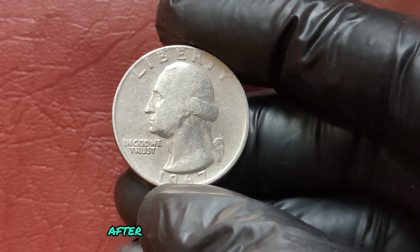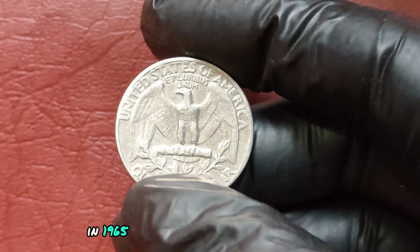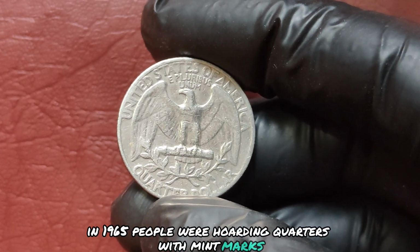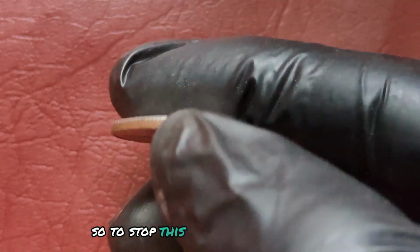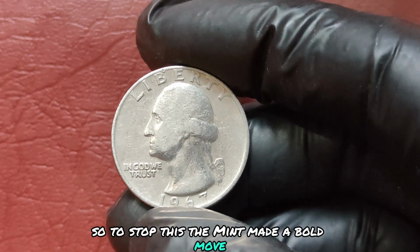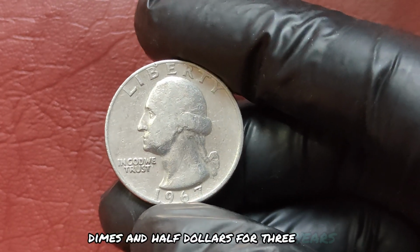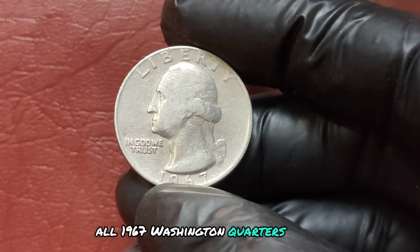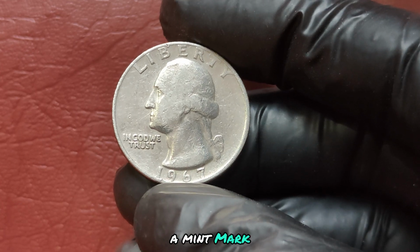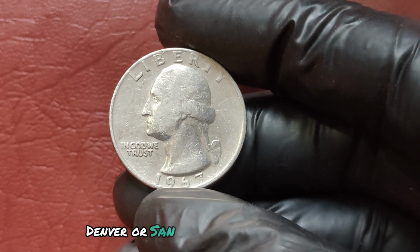That's right, after the switch from silver to copper-nickel-clad coins in 1965, people were hoarding quarters with mint marks, especially the older silver ones. So, to stop this, the Mint made a bold move. No mint marks on quarters, dimes, and half dollars for 3 years. With this decision, all 1967 Washington quarters were produced without a mint mark, regardless of whether they were struck in Philadelphia, Denver, or San Francisco.